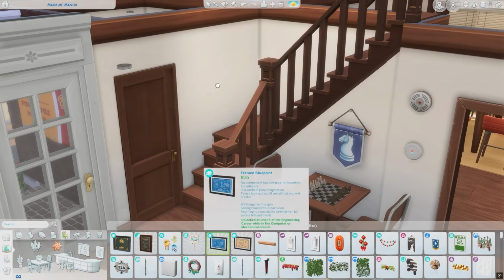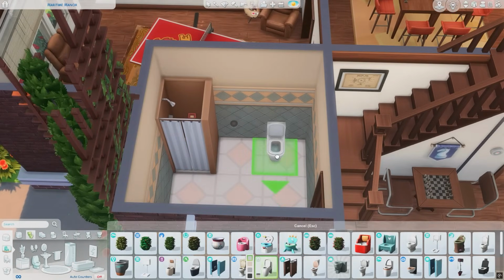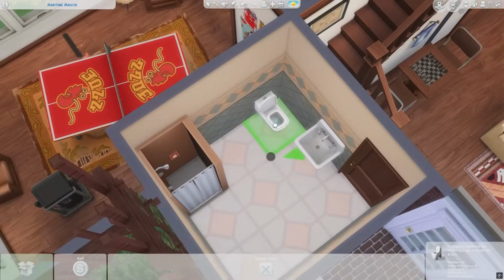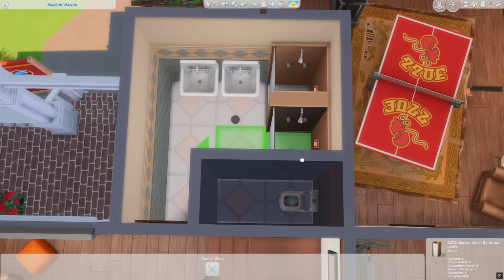And I figure I could add a burglar alarm. I'm not sure how many people are going to come in here and steal things from this dorm, but I guess it could happen. It probably happens a lot on university campuses, so that's probably quite realistic.